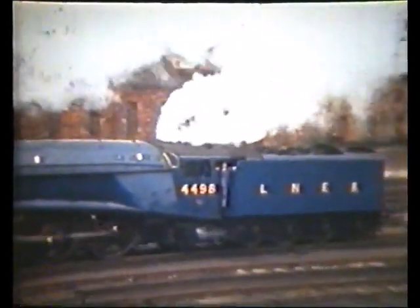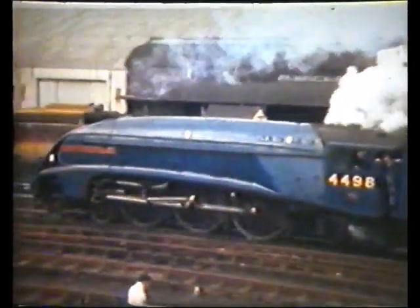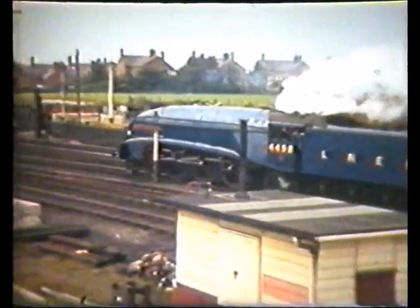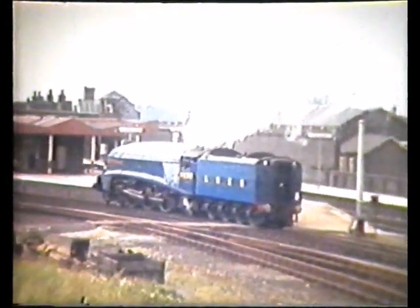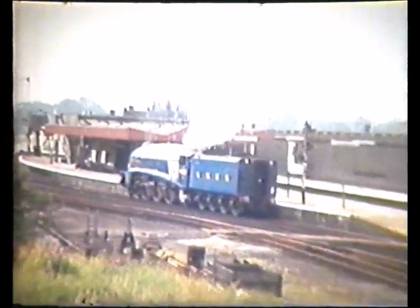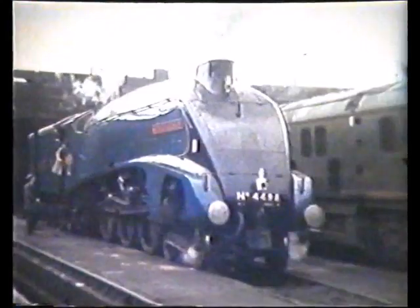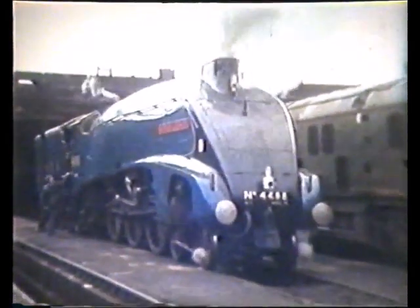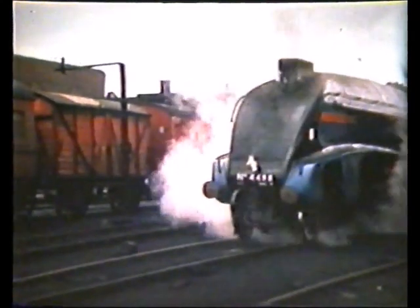This is Whitchurch with 4498 heading for Shrewsbury. Shrewsbury Shed had closed to steam only a week previous to 4498's visit, so the facilities were still present. The Abbey four-gate triangle could be used for turning, which has proved so useful in later years.